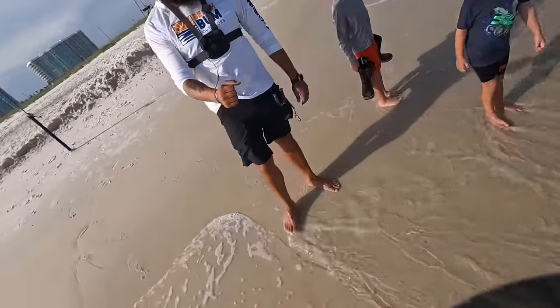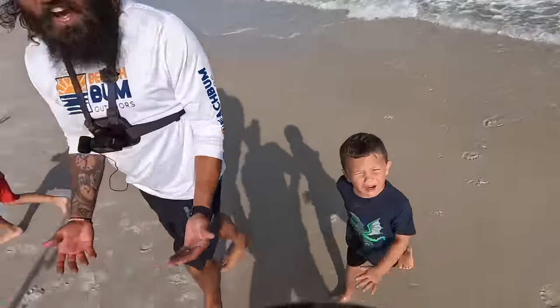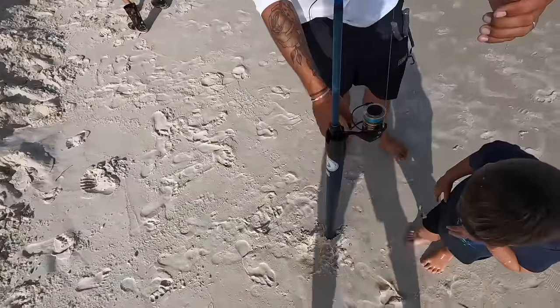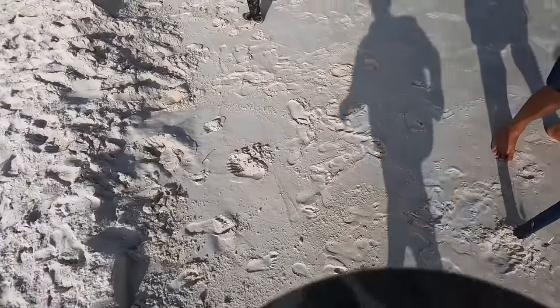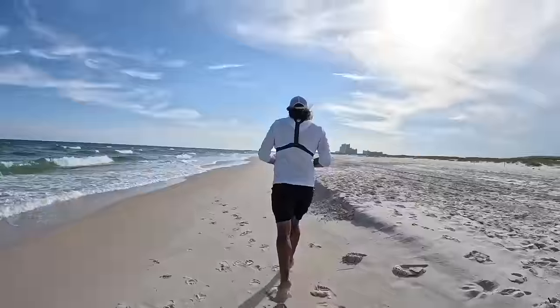All right, nice release. First shark. We got a shark, baby. Not exactly how I thought it was going to start, but we got one. All right, let me get you a shrimp. You just need a little piece, huh? Yep. All right, hang on, buddy.